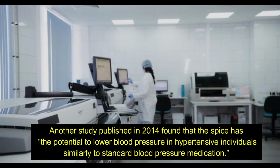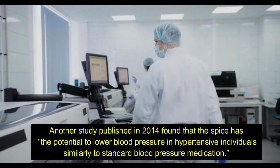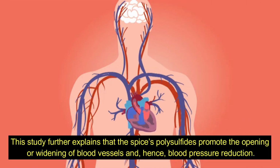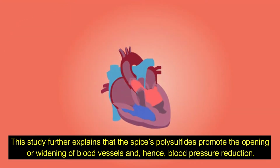Another study published in 2014 found that the spice has the potential to lower blood pressure in hypertensive individuals similarly to standard blood pressure medication. This study further explains that the spice's polysulfides promote the opening or widening of blood vessels and, hence, blood pressure reduction.